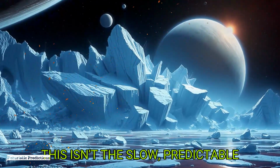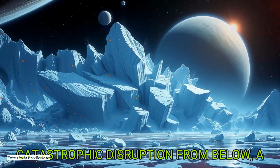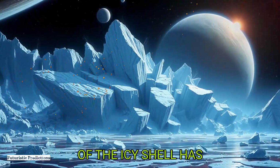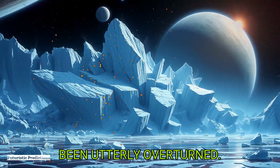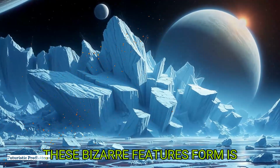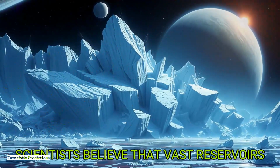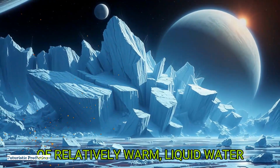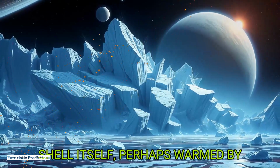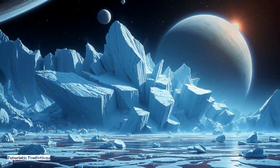This isn't the slow, predictable grinding of tectonic plates. This is evidence of a catastrophic disruption from below, a place where the very foundation of the icy shell has been utterly overturned. The prevailing theory for how these bizarre features form is as dramatic as they look. Scientists believe that vast reservoirs of relatively warm, liquid water become trapped within the ice shell itself, perhaps warmed by tidal energy or by upwelling from the ocean far below.